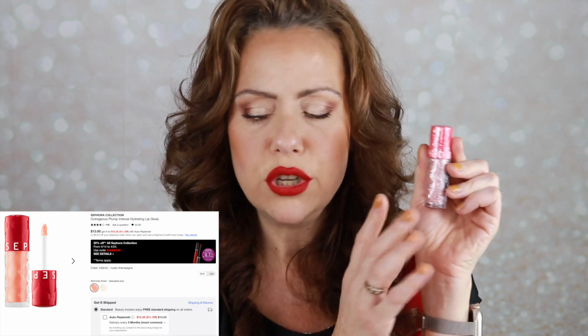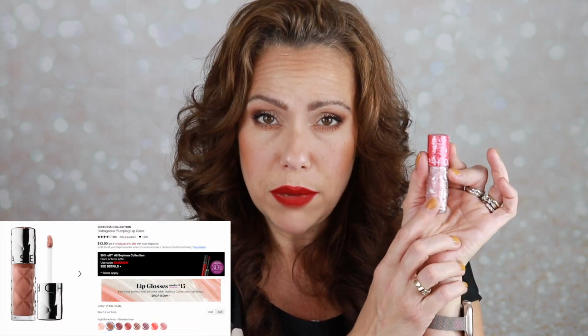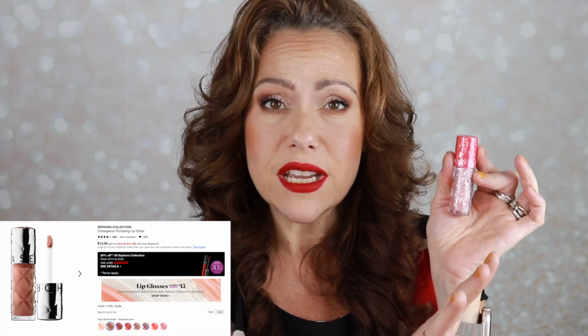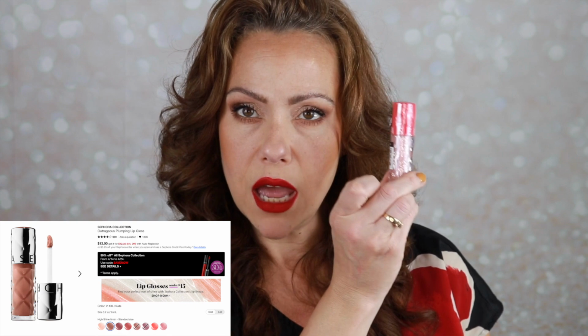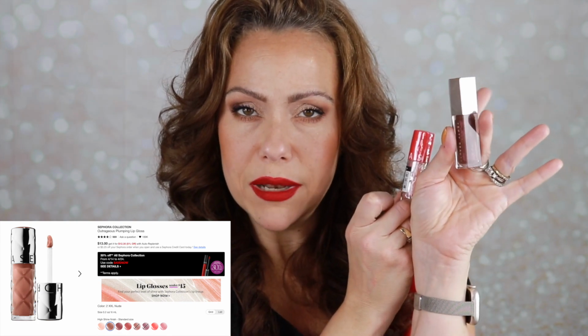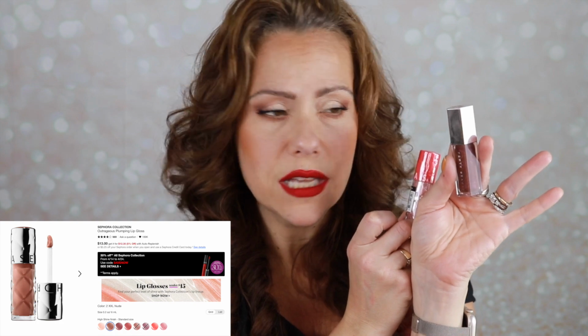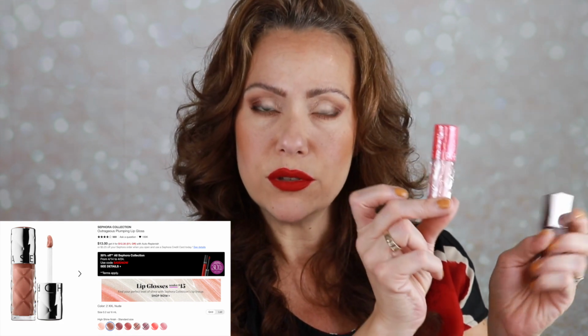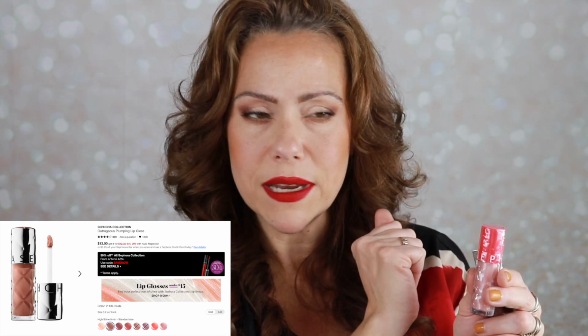This is their Outrageous Intense 02. I also have their Outrageous Plump. So the Outrageous is a little less intense. The Outrageous Plump formula reminds me very much of my beloved Fenty, which of course I'm gonna recommend. Absolutely, you should try the Fenty Gloss Bomb. This is a very close dupe to that, at least the not intense version. I'm going to have a picture up.